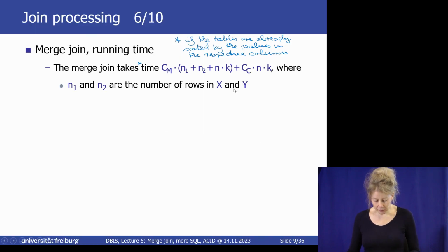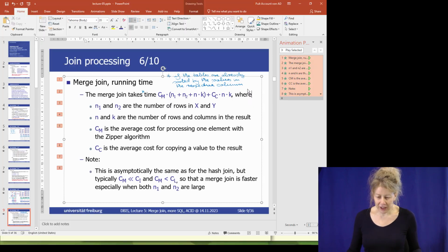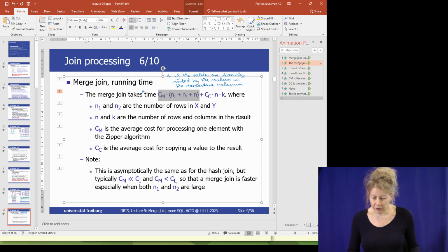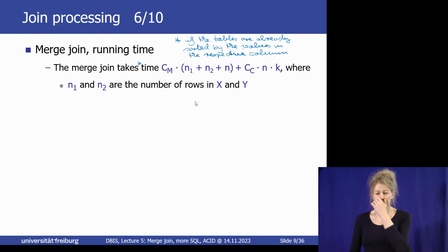So that's the time. I have the two lists together, so I at least have to go through both lists. And because of this cross product thing, the end result may be larger. So that's the size, the number of rows and columns in the result. And I think that's also not quite right, this here is just n when I go through this. Maybe now I can untighten this again. Let's check whether that's correct here.